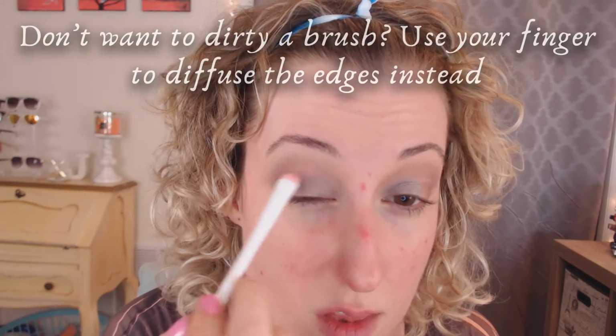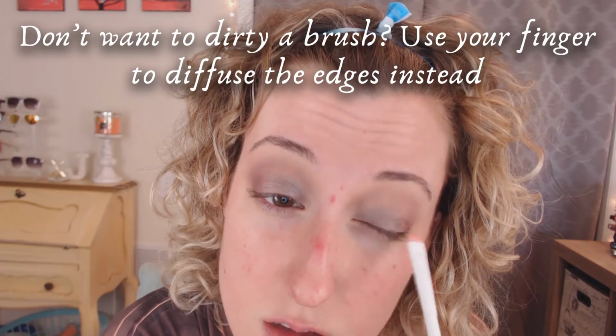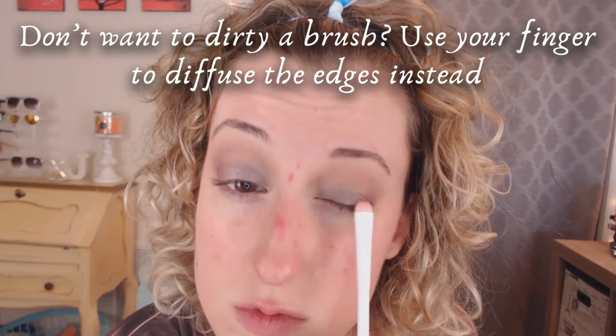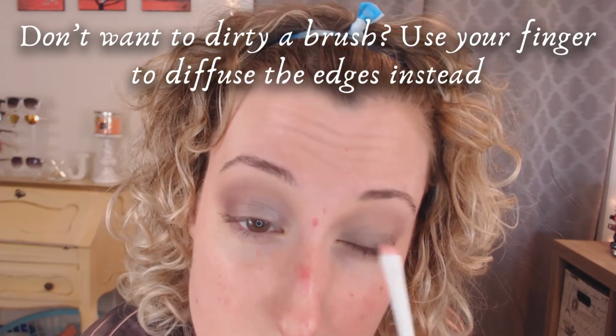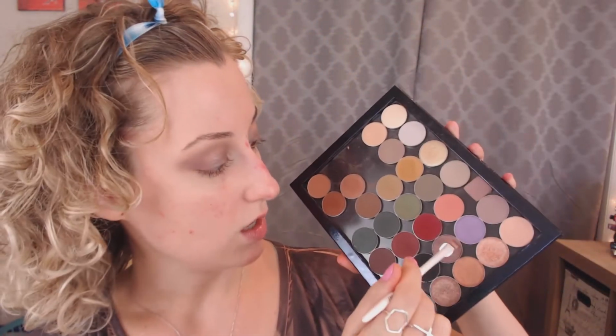I'm going to use this Wet n Wild brush from their pink and white collection. I think it's a smudger brush. I'm taking a Wet n Wild small concealer brush into that MAC Trax shade. This one right here. And I'm just gonna pack that on top.